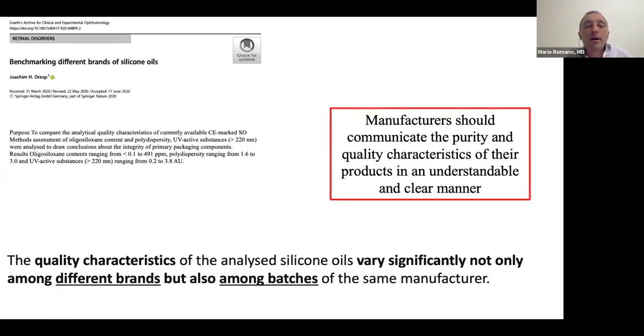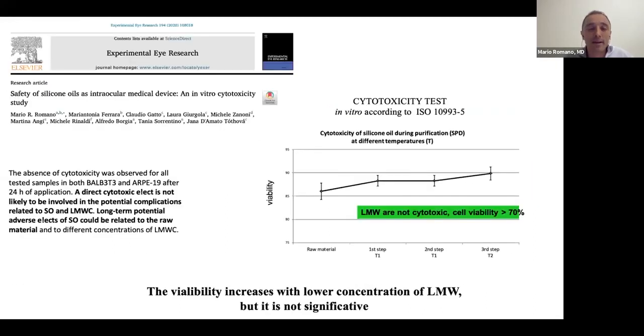Of course, Joachim Dresk also wrote an editorial saying that the manufacturer should communicate the purity and the quality characteristics of their product in an understandable and clear manner. But regarding silicone oil, we cannot say that the low molecular weight components are not cytotoxic. This is just a trend of cell viability of more than 70%, but they are not cytotoxic.